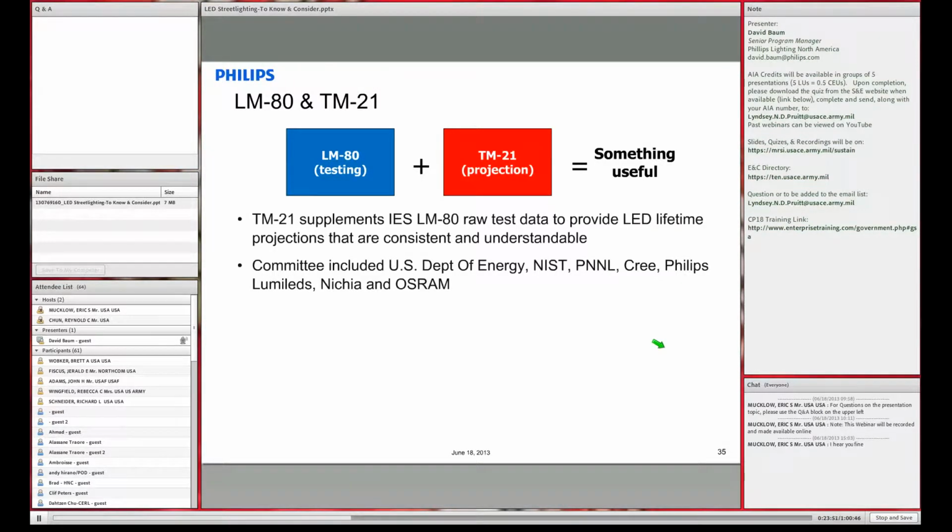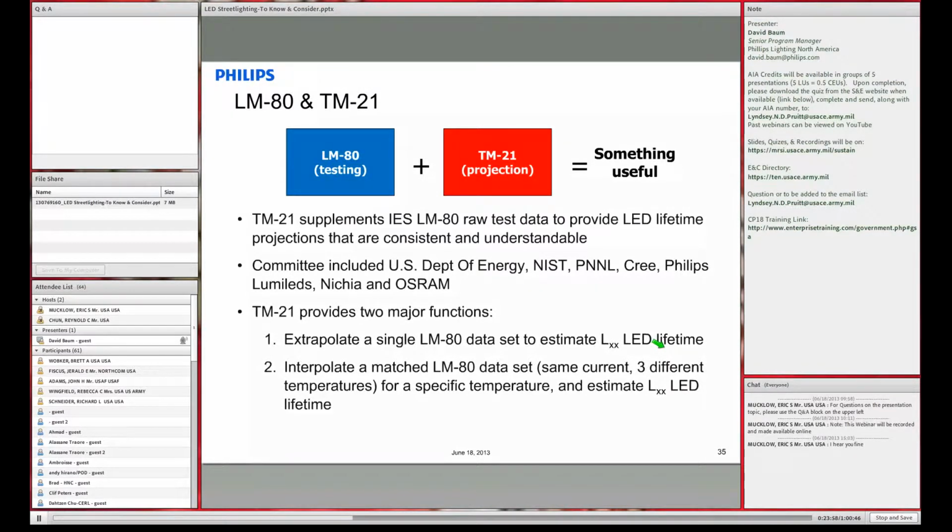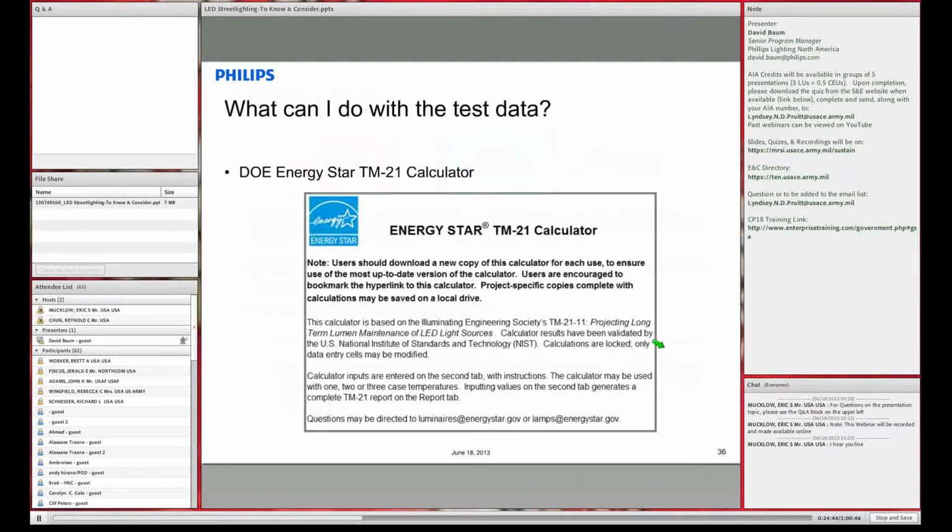It was developed as a joint committee by the U.S. Department of Energy, Pacific Northwest National Lab, and several manufacturers. It allows us two functions: to extrapolate LM80 data to get what we now consider, you might have heard a lot about, say, L70. L70 is the amount of time that a fixture takes to get to L70, or 30% lumen depreciation. So it allows us to extrapolate that information, and it also allows us to interpolate based on different temperatures. So if we have an environment, say, of a heavy industrial facility or some facility with extreme temperatures, we can interpolate LM80 data to different temperature points.